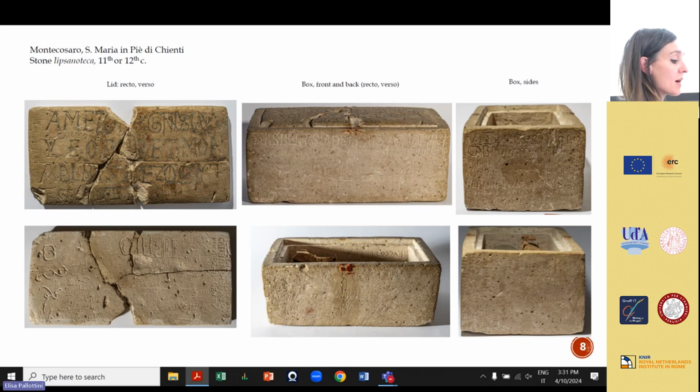Some names are scratched with a hard tip or are incised more deeply in rustic capital or minuscule letters, or a combination of the two, which often do not follow a straight ductus and are executed without much care. Some other names instead were made by chisel, in a more formal type of script.